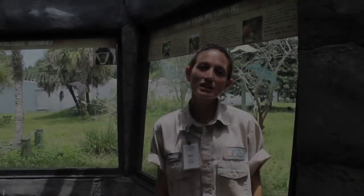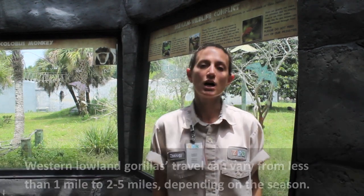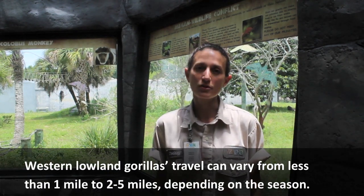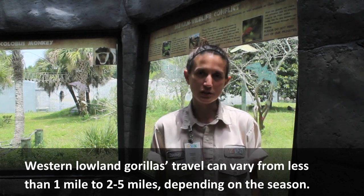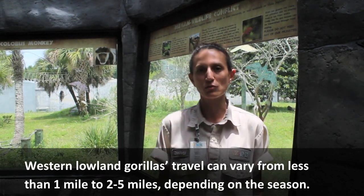Gorillas travel together in search of food, so the silverback will lead the group to look for food, and they just kind of travel throughout their home range. They don't usually have to travel very far to find some, and it also depends day to day on how much food they're getting and if they need more food and they need to venture out a little bit further.